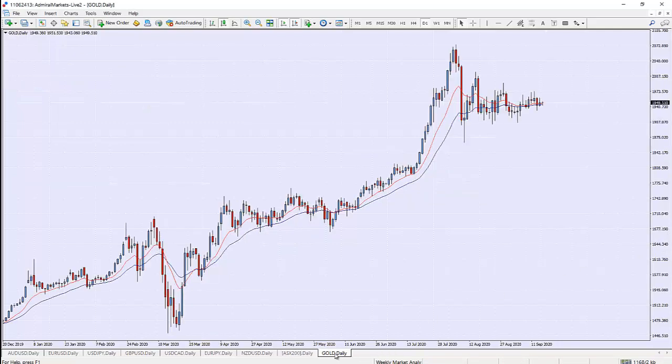Last one for the week, it is gold. I can see gold compressing here quite hard. I can see that there is a very tight compression in here, and typically what will happen here is we're either going to break back up or break back down. Okay, so if you are a breakout type trader, you can look out for that.